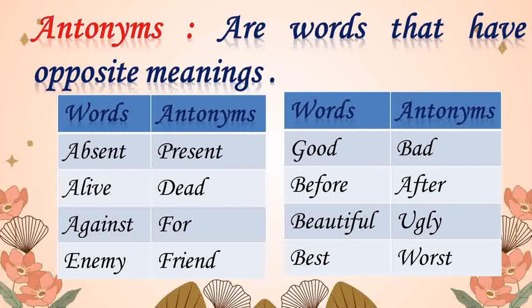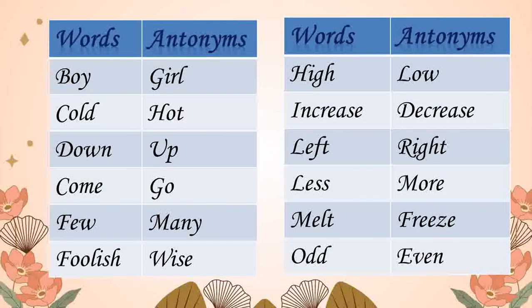Now, what are antonyms? Antonyms are words that have opposite meanings. For example: absent, present; alive, dead; against, for; enemy, friend; good, bad; before, after; beautiful, ugly; best, worst. Some more examples: boy, girl; cold, hot; down, up; come, go; few, many; foolish, wise; high, low; increase, decrease; left, right; less, more; melt, freeze; odd, even.